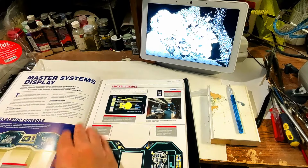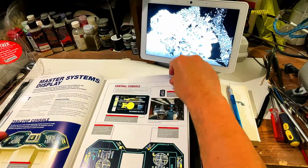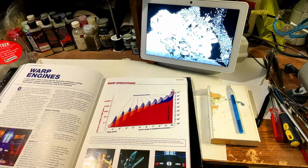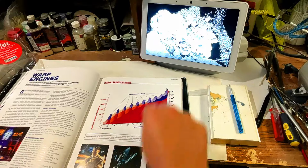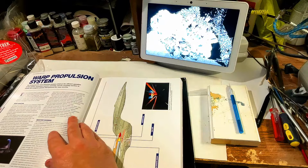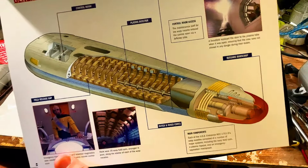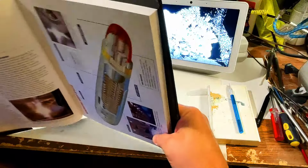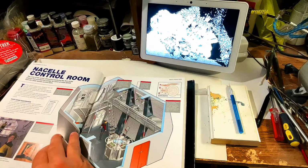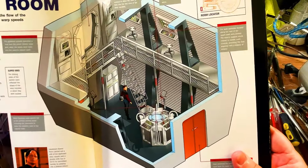We'll do videos on different sections, the operating consoles, and each section we'll devote a video to. Like we could do a section on the warp engines. We can just concentrate on her warp engines, the warp speed, the warp propulsion. You can see the warp nacelle with the coils inside. So that would be a good video where we concentrate on one particular area. And you guys may or may not know that the nacelles themselves have control rooms.